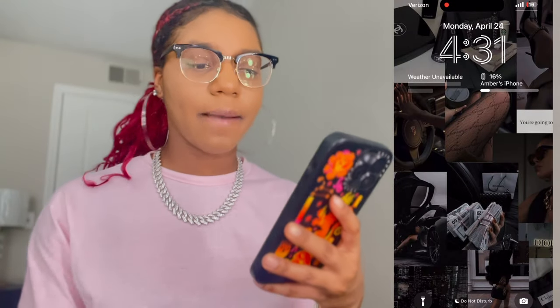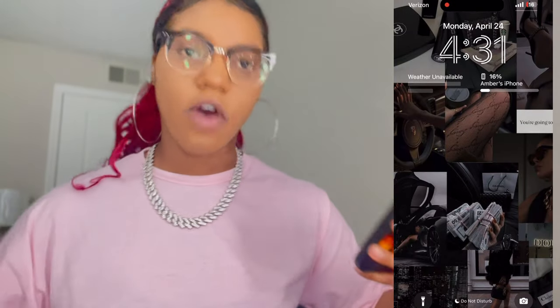For the screen recording, for some reason, it just don't stay. So we're gonna have the screen record already halfway up. So, this is my lock screen. It came from Pinterest. Bougie aesthetic, what I want, what I'm gonna have. I'm gonna live this lifestyle. My lifestyle, I'm meant to live it, we're gonna live it, okay?